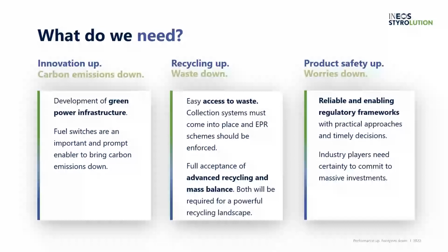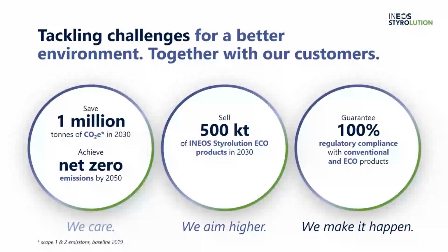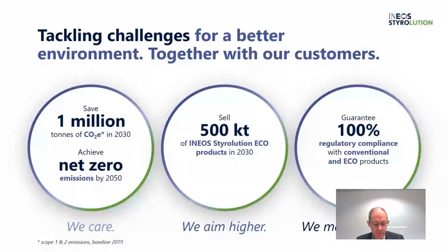And if that is all there, then we really believe that our large approach and our large ambition can be made a reality, that everything is put into place in order to really make a significant positive contribution to our industry and also in a way to society, to build that recycling value chain all the way down to your business and to your customers' businesses. So then we can really save that 1,000,000 tons of CO2, then we can really sell 500 kt of eco products and guarantee 100% regulatory compliance in 2030.